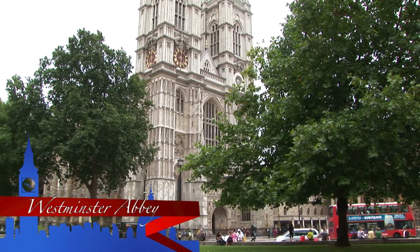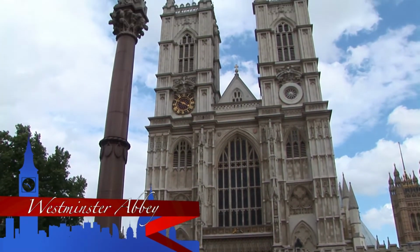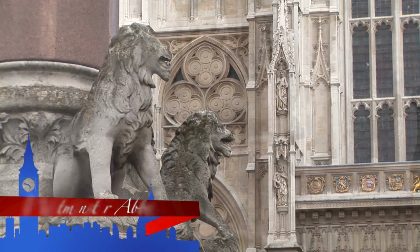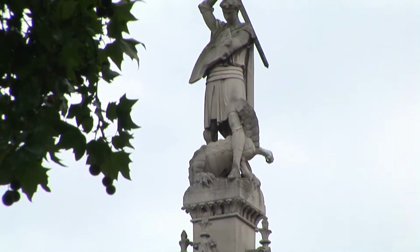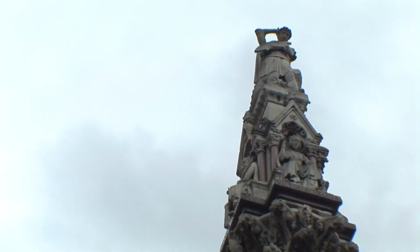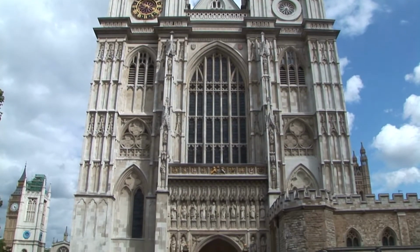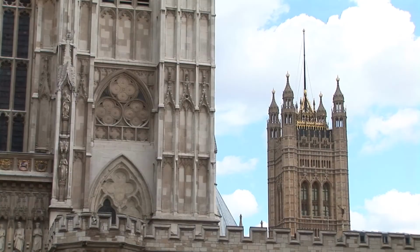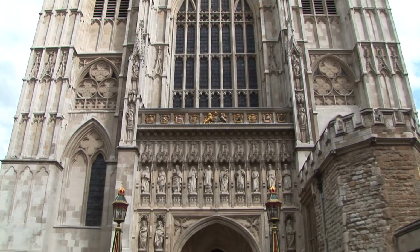Located next to the Houses of Parliament in the heart of London, Westminster Abbey is a must-see for any visitor to London. With its oldest parts dating to the year 1050, the Abbey contains some of the most glorious medieval architecture in London. Westminster Abbey is steeped in more than 1,000 years of history. Benedictine monks first came to this site in the middle of the 10th century, establishing a tradition of daily worship that continues to this day.